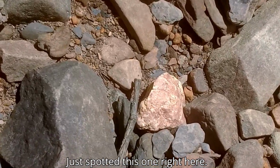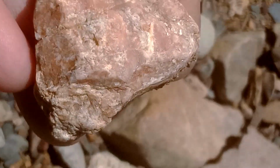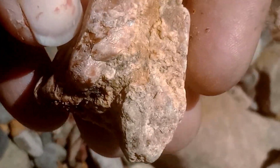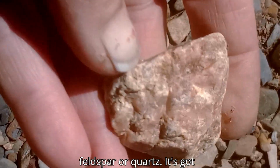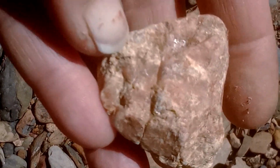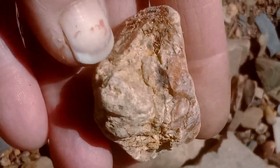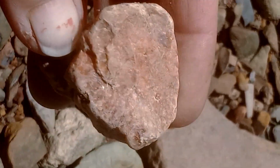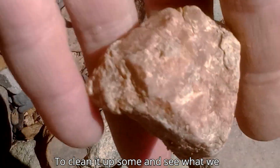Just spotted this one right here. The sun caught it. It caught my attention. Not sure if this one is feldspar or quartz. It's got a peach tint to it. It's kind of hard to tell. Have to clean it up some and see what we have there.